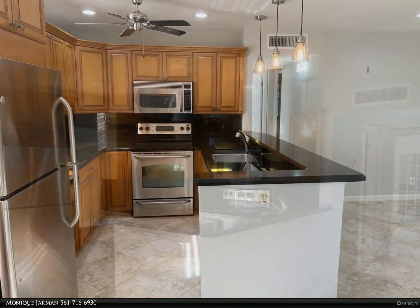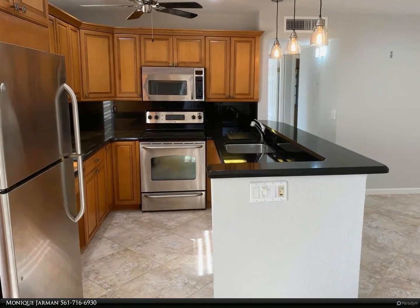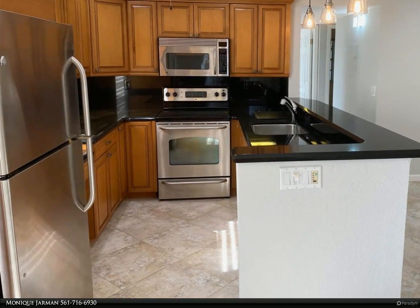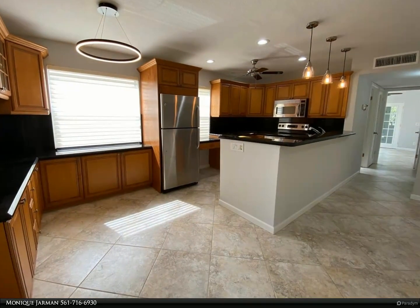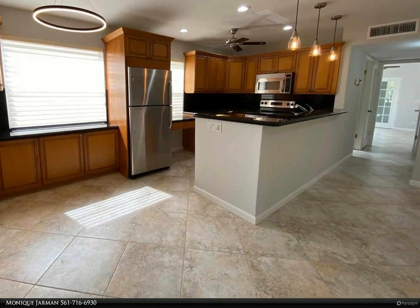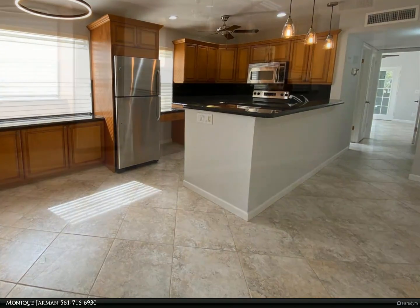Available June 22, 2022. Completely remodeled 2-bedroom/2-bath. Expanded kitchen features granite countertops, stainless steel appliances and plenty of extra storage cabinets. Kitchen opens up to living area.